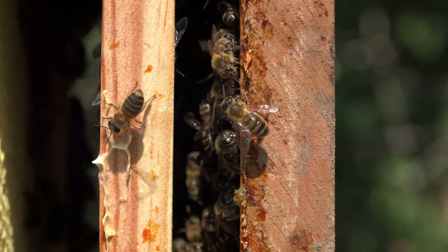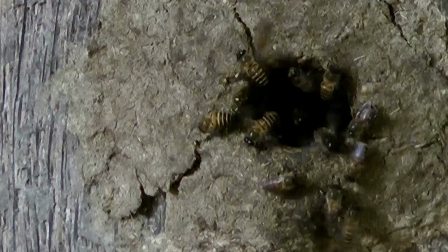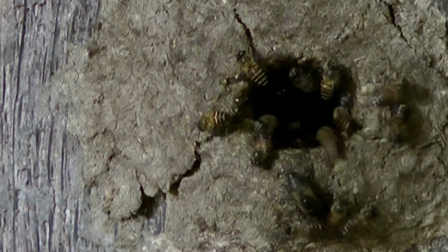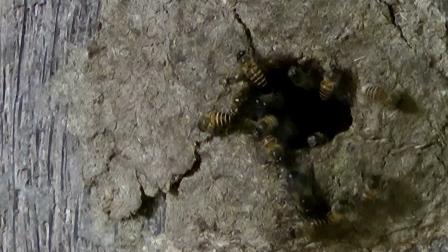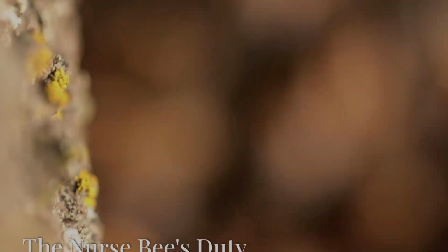The callow bee explores the hive, starting with simple tasks like cleaning. It helps maintain the hive's temperature and humidity. As it gains experience, it takes on more complex tasks like storing nectar and building comb.